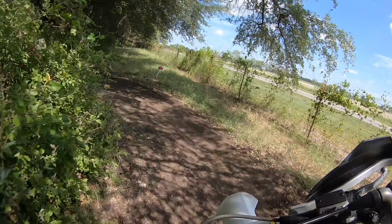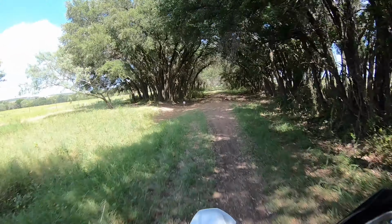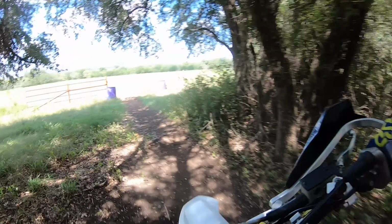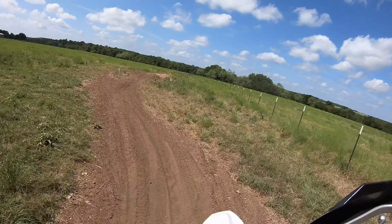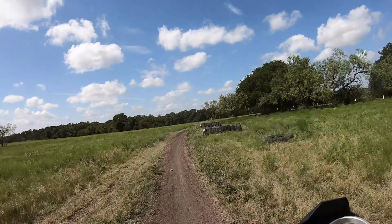Nothing too extreme. Even the red lines here aren't too bad. Everything's pretty doable, so it's relatively fast. Super dry in Texas. We haven't had much rain this month. We had a great year of rain, but not much this month. So it's a little dry out here, but not bad. At least it's not too hard packed. It's chewed up a little bit, and just a great place to ride.